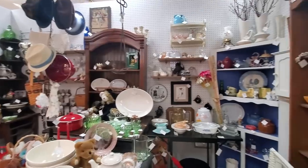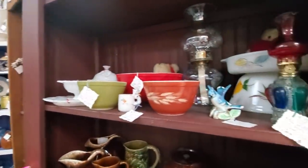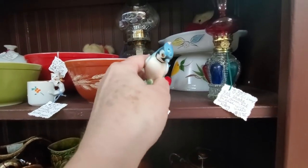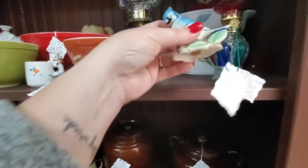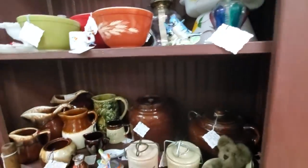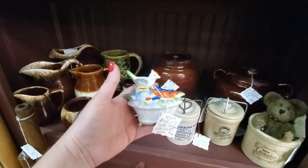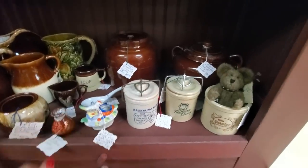Booth 857 is one of my favorite booths here at Westbury. Lots of fun things. I'm seeing a couple things just right off the bat that I'm looking forward to looking at. I see these cute little bluebird salt and pepper shakers for $4.95 for the pair. There is a little chip on this guy. I'm going to think about them, but I really love the coloring on them. And we have this little made in Japan little planter here. A little air plant in that, and you'll be good to go.